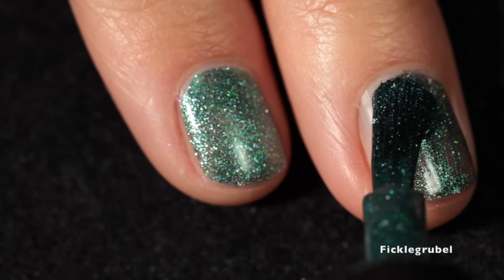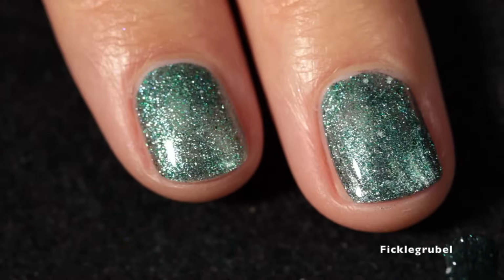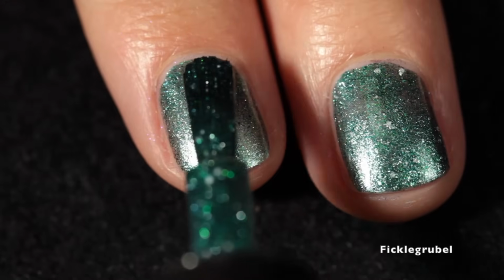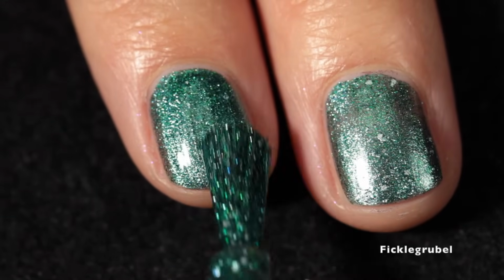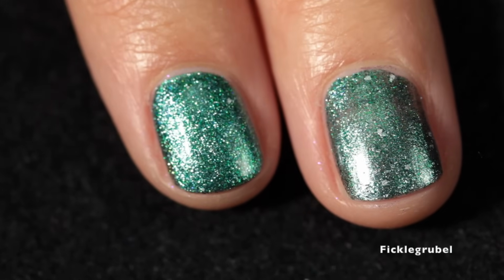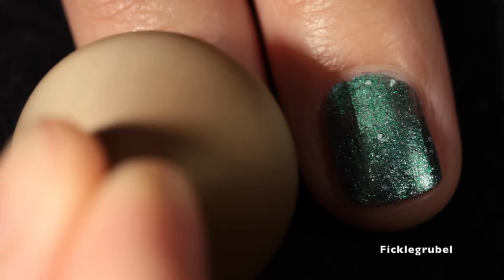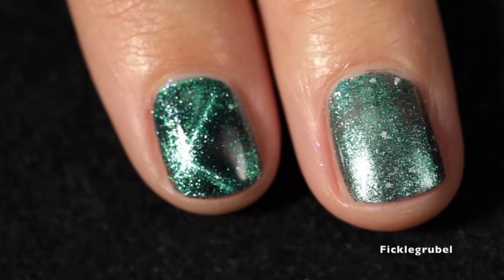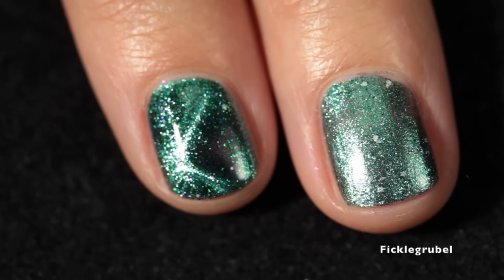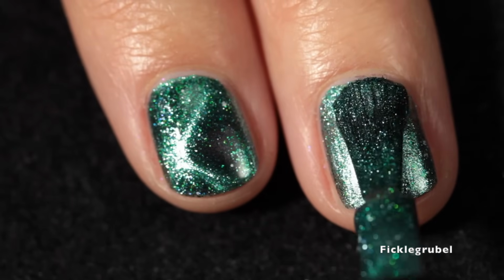It's color accurate to what I saw with my eyes, and these will have a little bit more challenging of removal just because of those tiny white glitters. Not super difficult, but you will have to scrub or use the tinfoil method or nail clips like you'd use for removing gel polish just to make it a bit faster. But in my opinion, totally worth it.